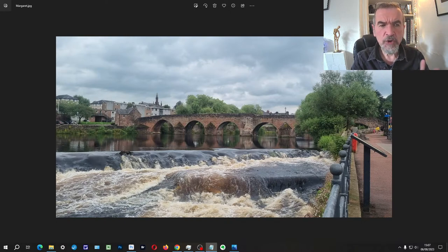So if we take this bridge, for example, you've wanted to take a photo of the bridge, and you have a photo of the bridge. The bridge is in focus, the horizon is straight, you've not got any blown highlights, you've not got anything lost in the shadows. Technically, it's all there. Anybody who's been to Dumfries would recognise the bridge. So if that's what you set out to do, box ticked, you've done it.